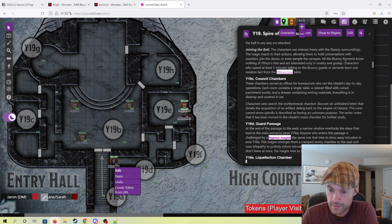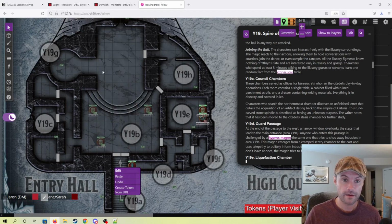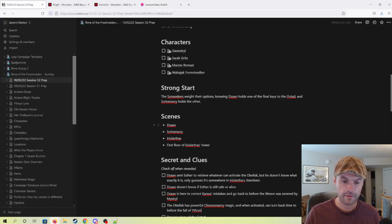C, council chambers. Nothing really in here. It's day-to-day stuff. Ruined parchment scrolls. There's an unfinished letter that details the acquisition of an artifact dating to... Okay, so this is alluding to the spindle, and the fact that it's in the stasis chamber. Gotta remember that. I'll put that down here.